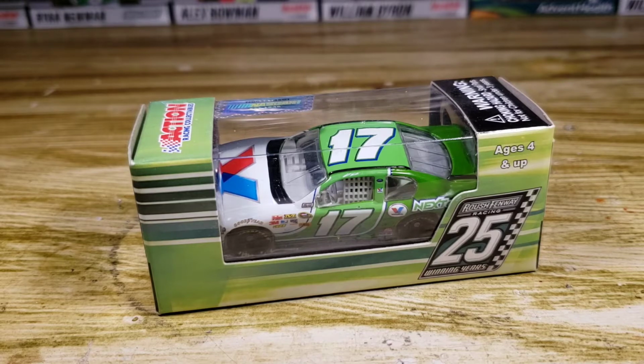We are throwing it back 8 years. Now I say 8 because 2021 just started, so I'm just going to count it as 2020. So 8 years ago, this was a thing. This paint scheme became a reality and it was on track for a Bristol race, and it was involved in a crash.